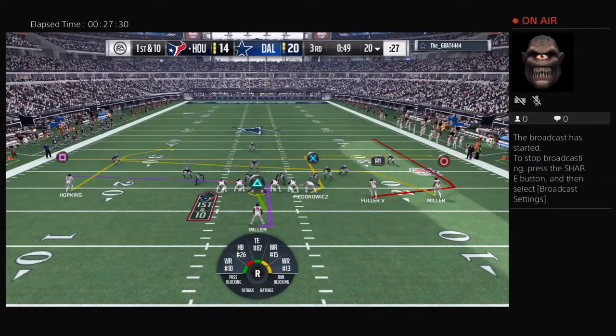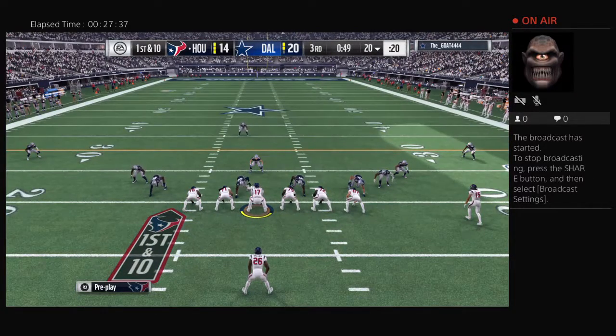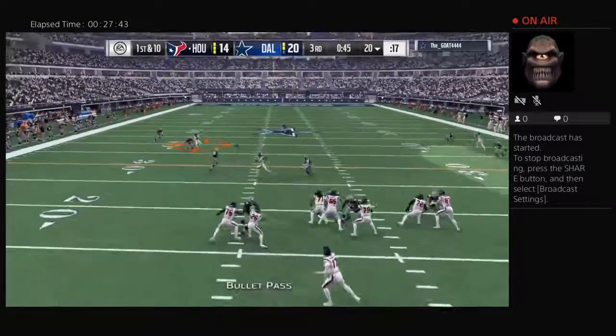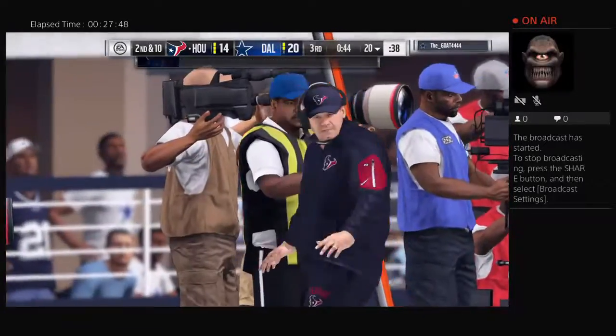They isolate Hopkins on the left side. After the interception, here's Osweiler. His throw incomplete.